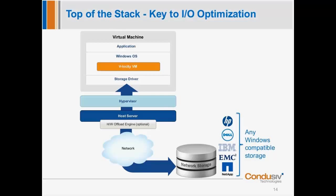So, Howard, is what you're telling me, if somebody is already doing some level of, say, SSD caching on their SAN device, or they may even be doing a PCIe hardware optimization on the server side, that Velocity is not competitive with any of those approaches, but in fact, it's complementary to those approaches? We're complementary, and we add a level of enhancement to those type of solution sets.